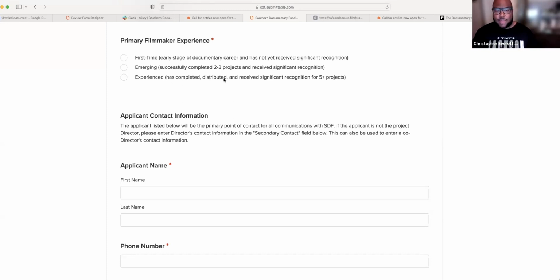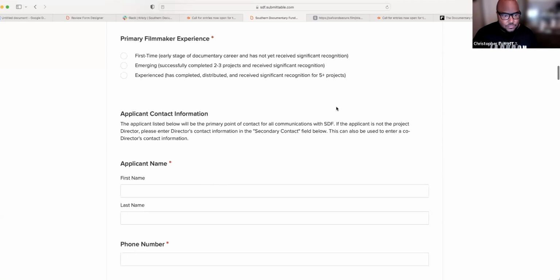And we try to keep it balanced when we award these grants. We just don't give it all to first time. We just don't give it all to emerging. We just don't give it all to experienced. We try to give everyone a chance and a shot, so we try to have a good mixture of first timers, emerging, and experienced makers.